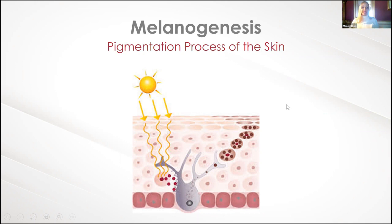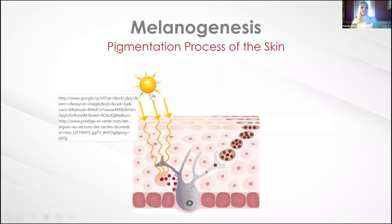So we need to compensate if you don't have that vitamin D, because it's actually synthesized within your epidermis. If you don't have the sun exposure, we don't have the synthesis of the vitamin D essential for our health and the immune system of the skin and immune system overall. So I thought it was important to mention.